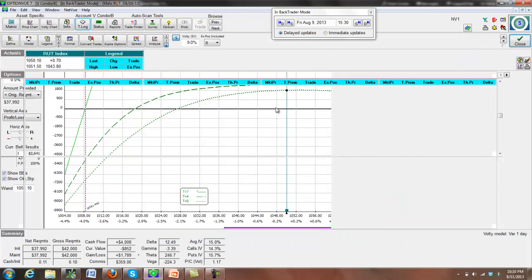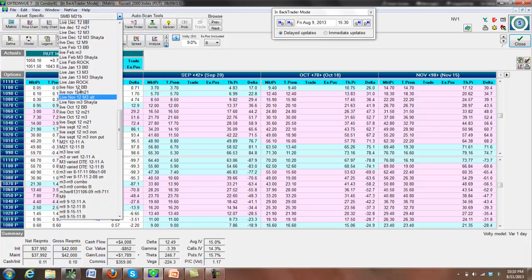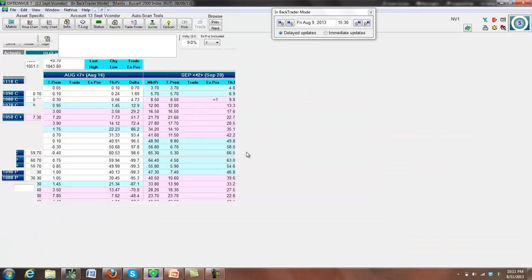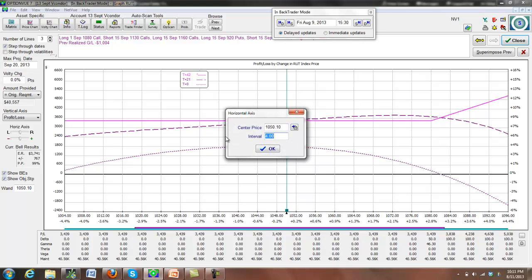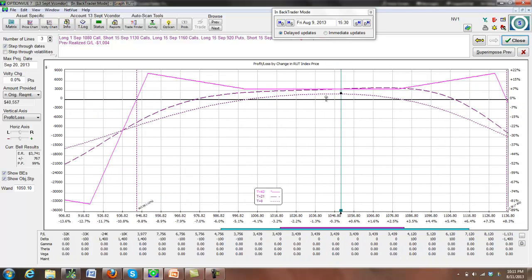If we take a look at our V condor for September, because we didn't get any market movement, I did actually make an adjustment to that. And the adjustment was very simple. It was nothing but to move out our straddle. What had happened is the market has just been sitting here at a low point.